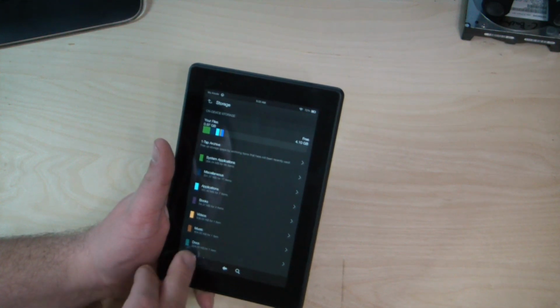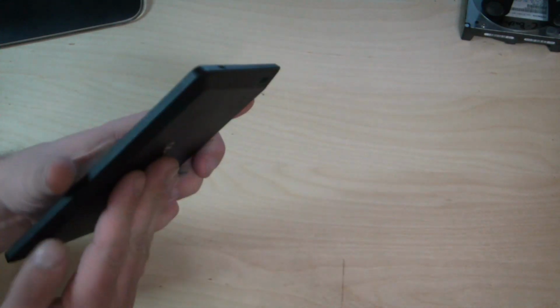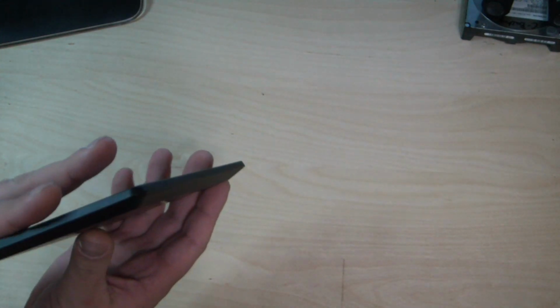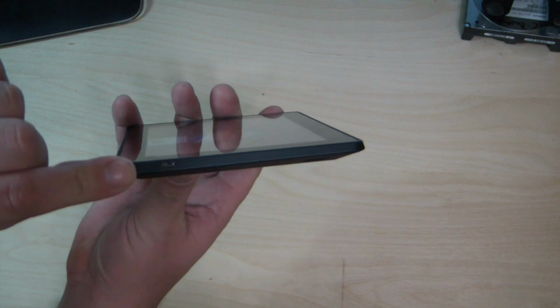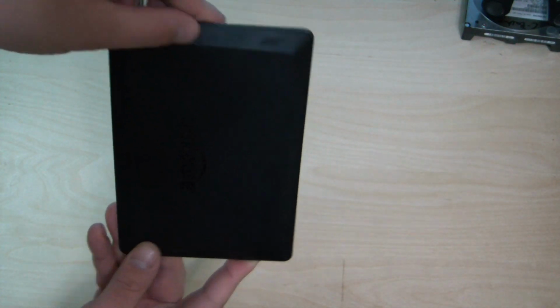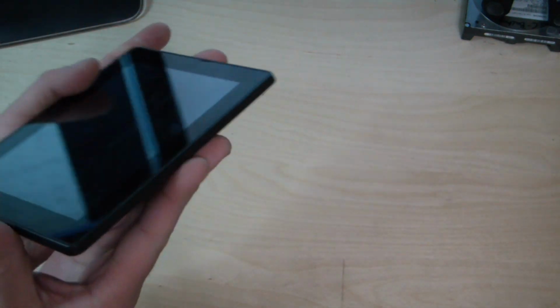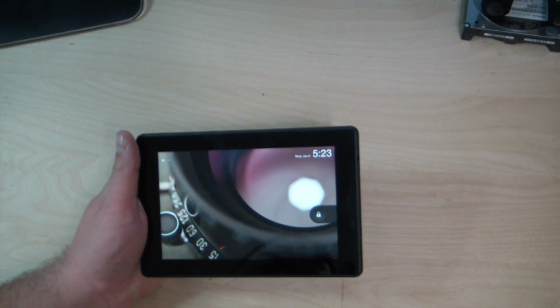Another thing that I really hate, especially these days when tablets advance so much, is it doesn't have any inputs. The only input you have is the USB here. Otherwise you have a power button on one side and volume button on the other. No other inputs whatsoever. I mean, it's a slick design, price wise it's fair. However, it's not what I would expect.